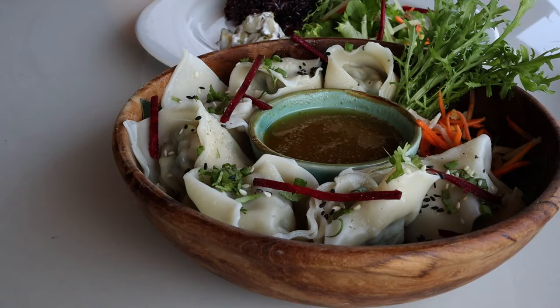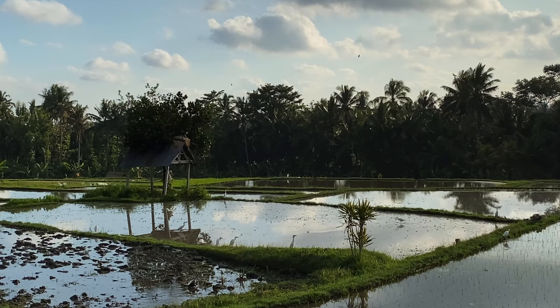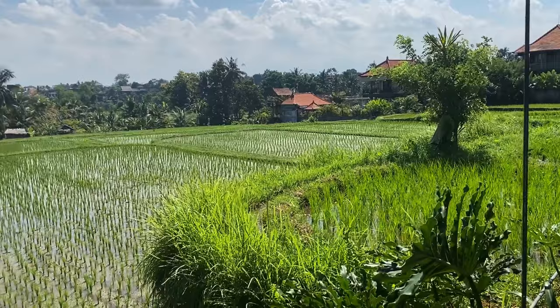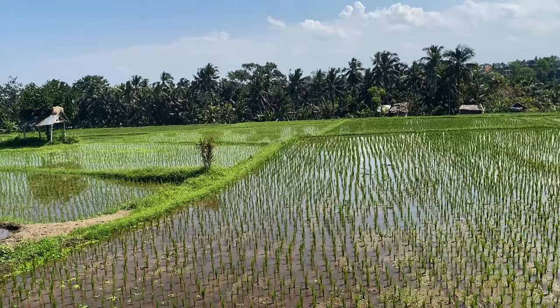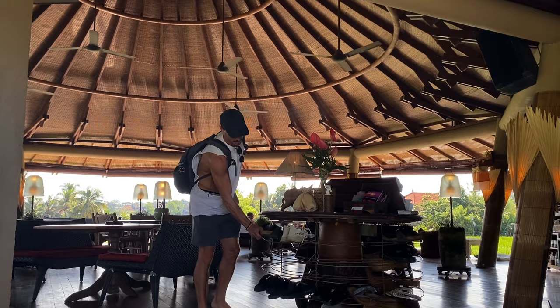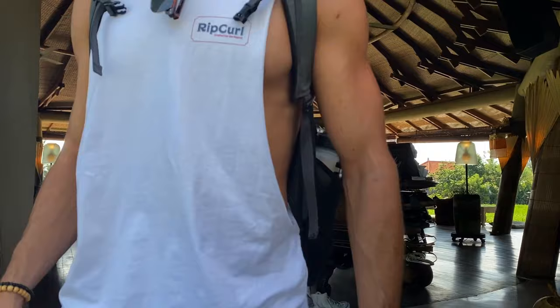On my side, I have dumplings. I tasted them. It's really good. All right, let's dig in. The whole meal, we had one Indian curry, one dumpling, one coconut, and one fresh juice. All of that cost us 200,000 Indonesian rupiah.